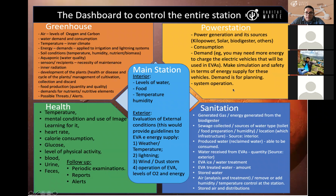And our last topic, controlled from the main station, is the aspect related to sanitation, because sanitation is like the heart of the station. In the sanitation center the water produced, the water recycled, and the reclaimed water to be consumed in the station are controlled, also the oxygen. If some operation in the sanitation center fails, all the redundant systems are necessary, because if some systems of air, water, or sewage fail, the entire station would collapse, because the station can't live without oxygen and without water.